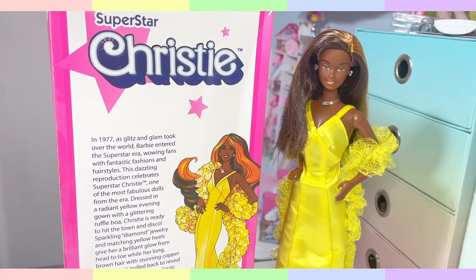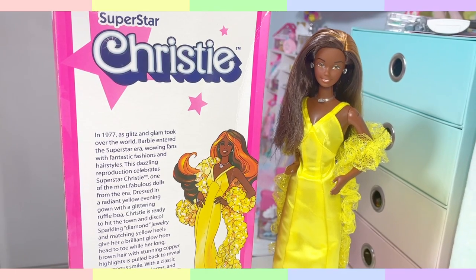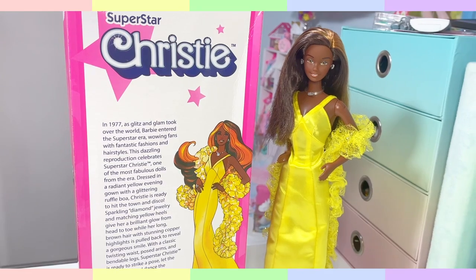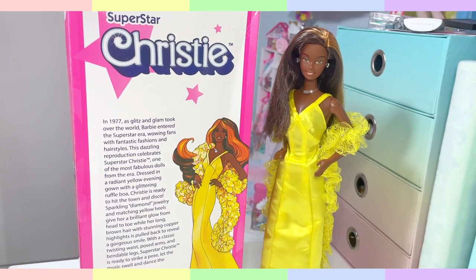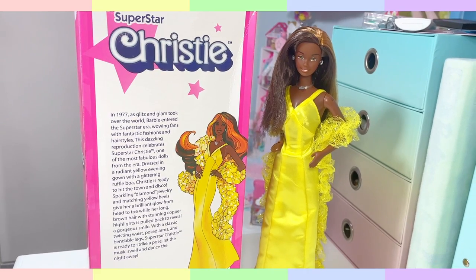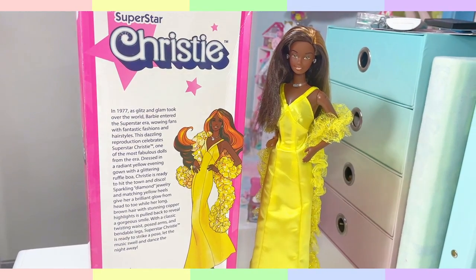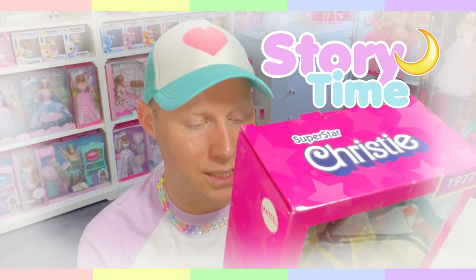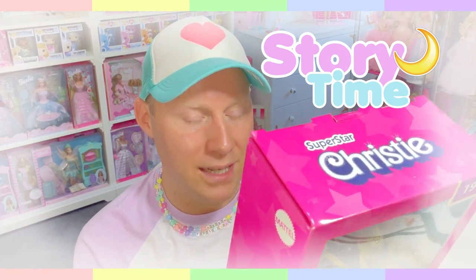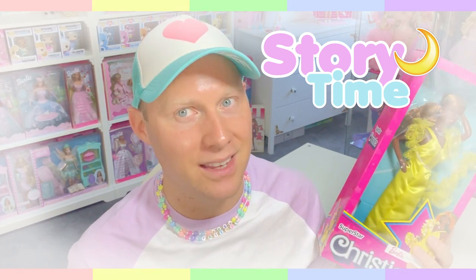Sparkling diamond jewelry and matching yellow heels give her a brilliant glow from head to toe, while her long brown hair with stunning copper highlights is pulled back to reveal a gorgeous smile. With a classic twisting waist, posed arms, and bendable legs, Superstar Christie is ready to strike a pose, let the music swell, and dance the night away.